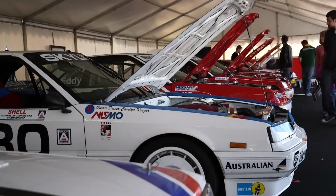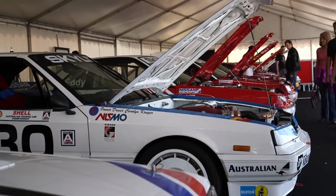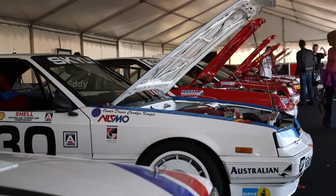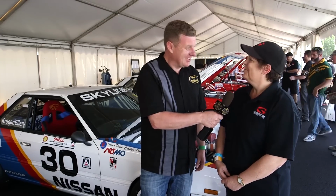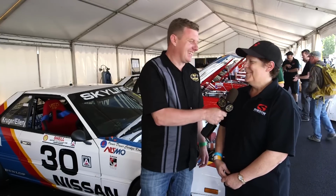It's so great to see these old cars out here still running around today and being used, isn't it? I think it's fabulous, and I'd really like to thank Gibson Motorsport for giving me a fabulous, reliable car this weekend. Well, they've got a big history with these cars, haven't they? They certainly have.